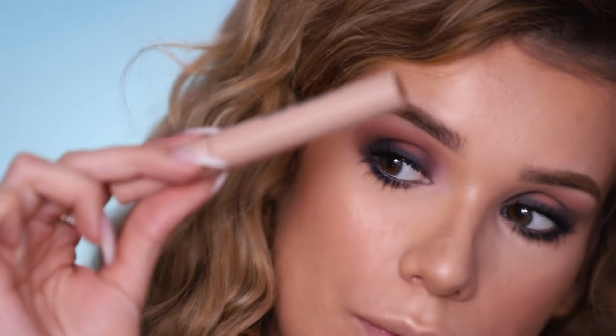Mascara is on. It looks bomb, you guys. I'm really liking the KKW mascara. It added length and volume, so they look bomb. But that's it for the Kylie eye.